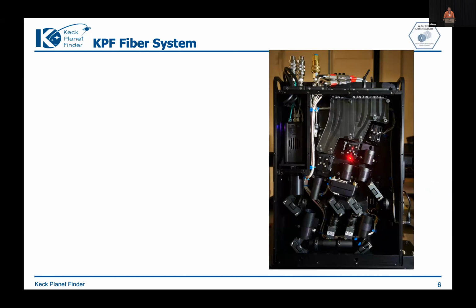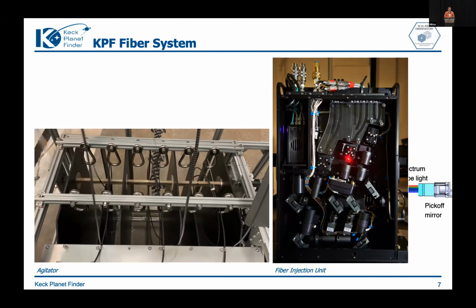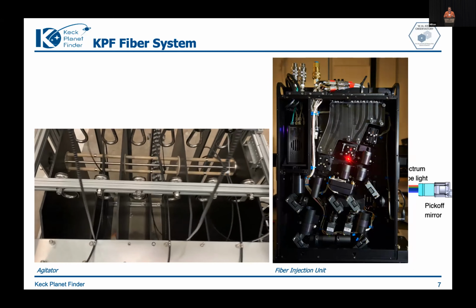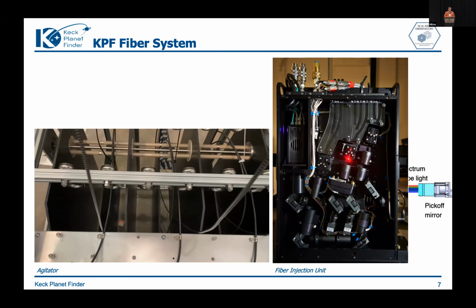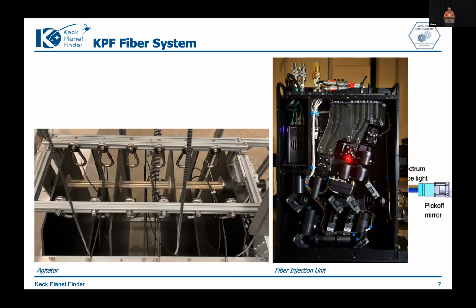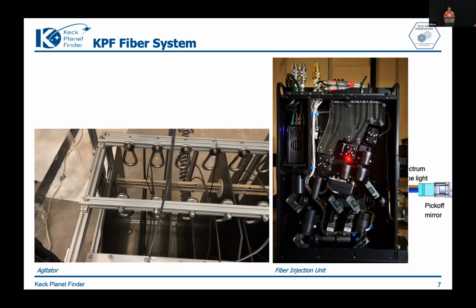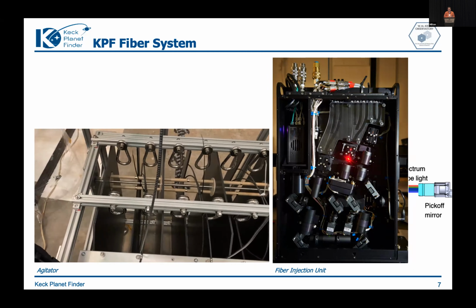I can show actual built hardware. So here's our real fiber injection system. The first bit of hardware in the fiber train is our mechanical agitator. This is a device which gently taps on fibers in little enclosed tubes to mechanically scramble the modes in the fiber so that we have very high spatial uniformity in a time average sense for these multi-mode fibers.